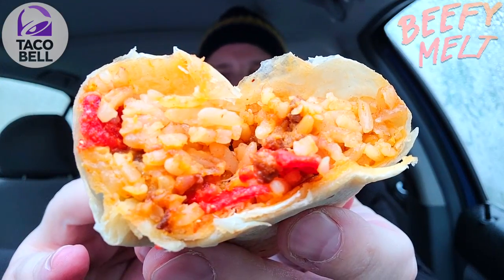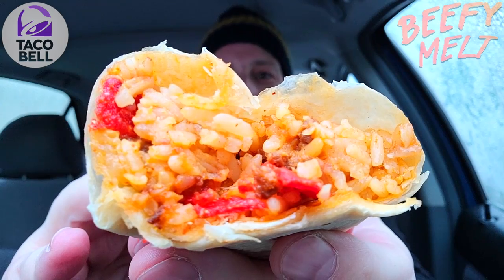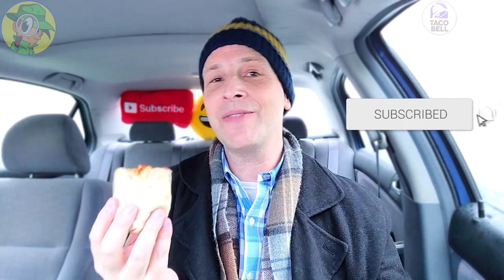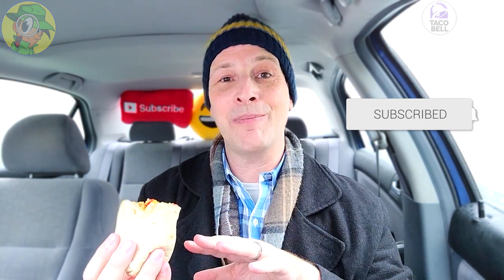But on the real, I'm a little concerned by how much beef is actually in what I'm looking at right now, because it looks like it's more of a rice show than anything else. But still, definitely digging the color variation with the red strips. Let me just see if I can confirm the goodness, and hopefully there's some seasoned beef in here, considering what this is supposed to have, right? Here we go, guys. It's the all-new Beefy Melt Burrito for $2 over here at Taco Bell. Let's do it.